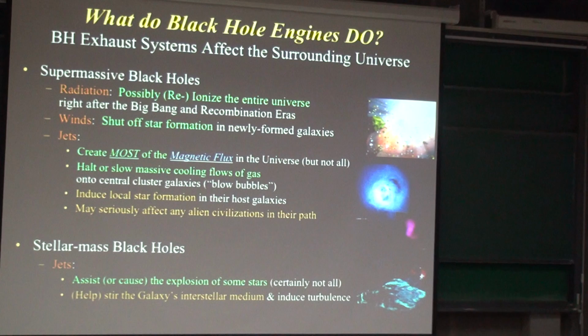Similar thing for small black holes. When jets in a collapsing stellar core exit the core, they impinge on the inside of the envelope, and they can help assist in the explosion. This is a picture of SS-433. It's a star that was exploded some time ago. These jets can also impinge on the interstellar medium itself and start stirring up a lot of turbulence.